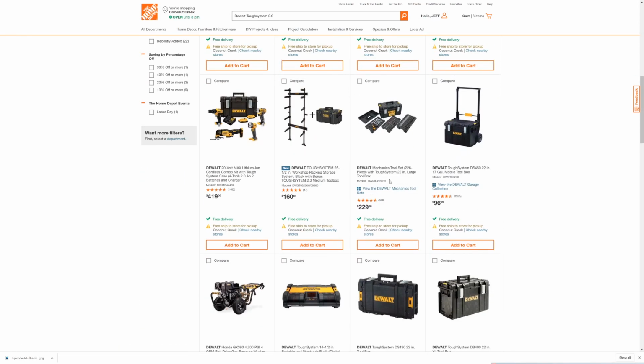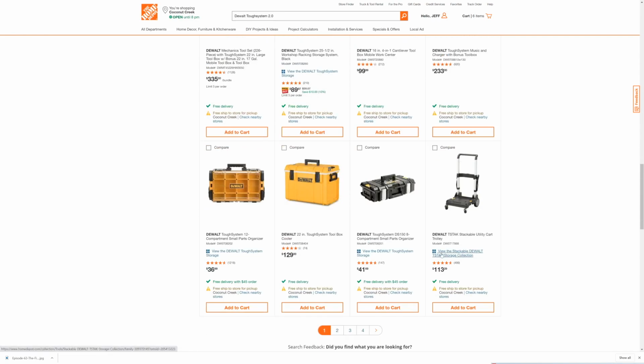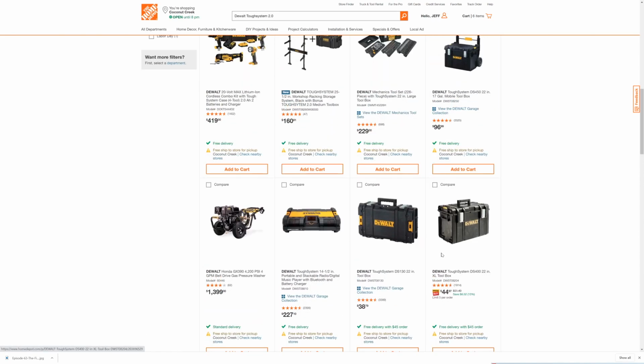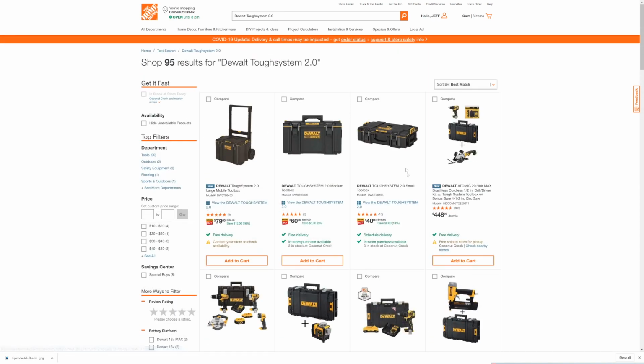So anyway, as we scroll down here and look to see if there's any kind of deals on the older boxes, you can see here the older medium box is also $45. So they basically took $5 off. And anything else? I thought I saw earlier here. Yeah, here's the old Toughsystem 1.0. The small box right here is $38. But for $2 more, guys, you can get the newer one.